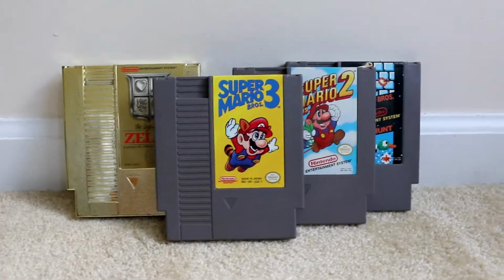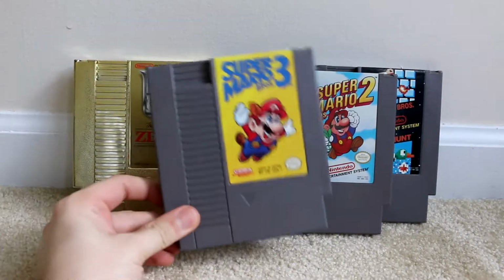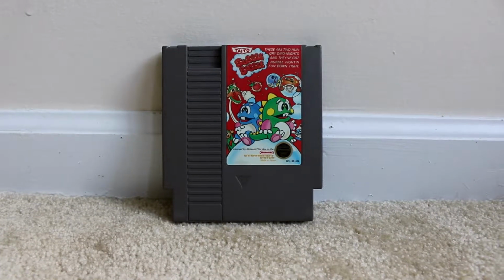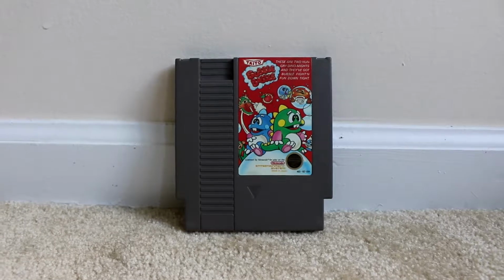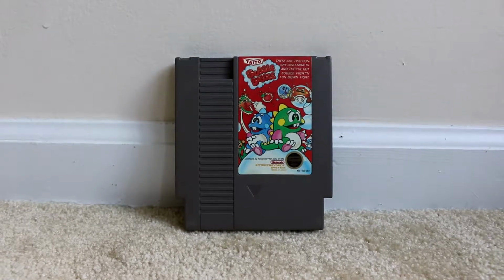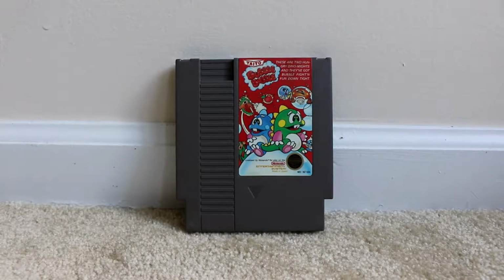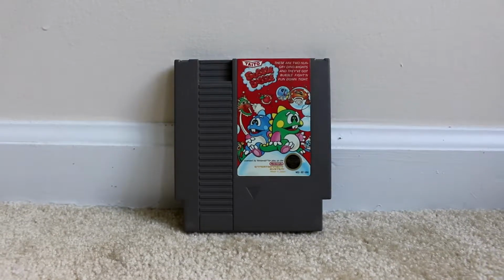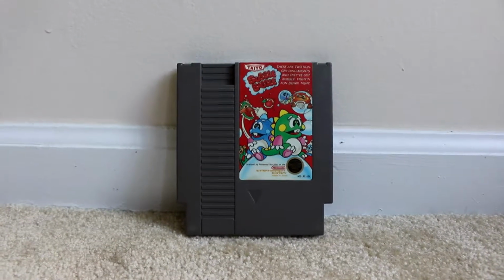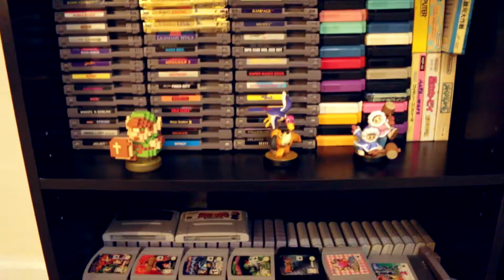into Nintendo collecting. Bubble Bobble, I think this is the first game I picked up later on as an adult. I used to play this in the arcade a lot, and this is a pretty faithful recreation of the arcade game. Pretty fun little platformer.